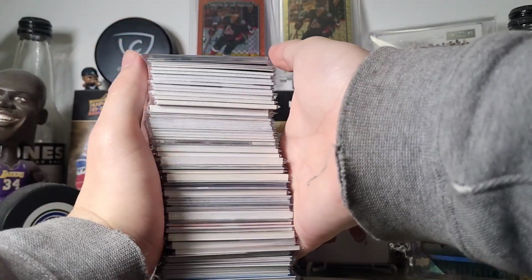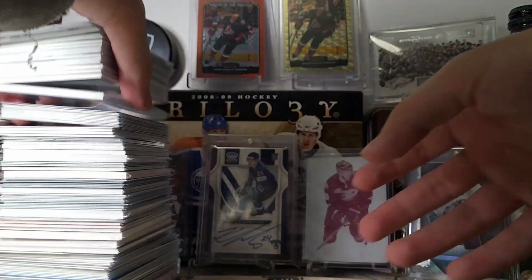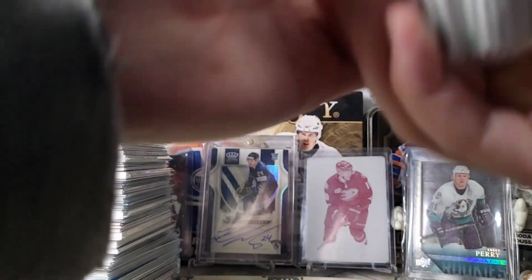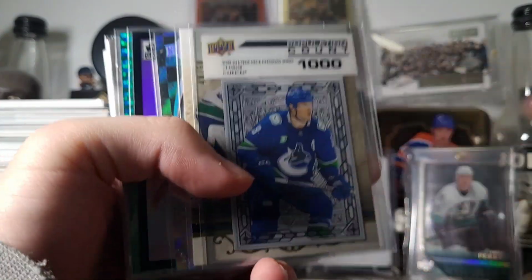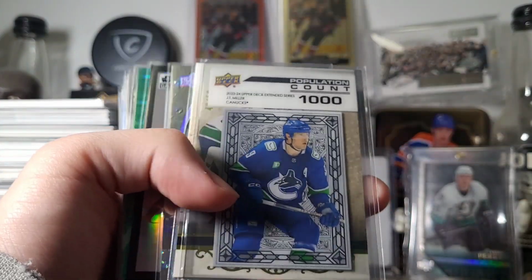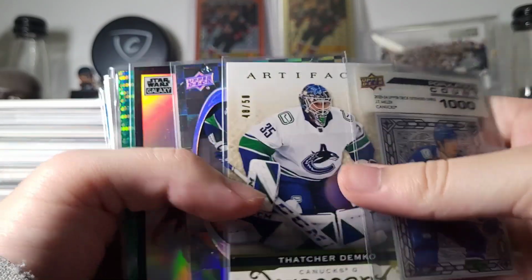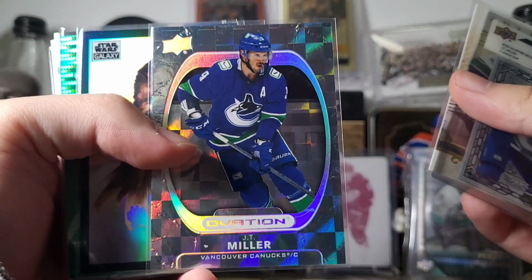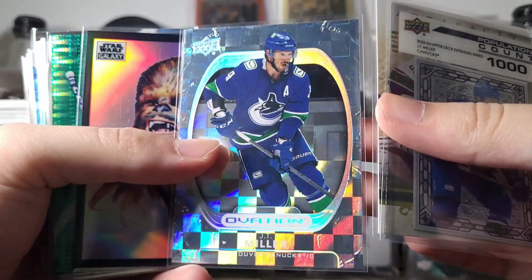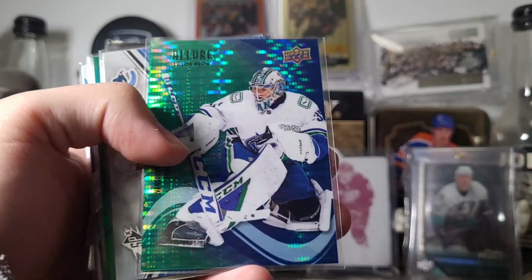Yeah, this isn't it. There's a little more, but let's begin. All right, so this is the Canucks junk. This is for the local shows. Had to replenish my Canucks stuff a bit since I actually sold and traded a ton of it at the last Langley show. So yeah, that's for the shows.